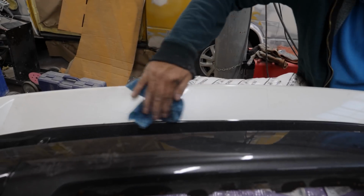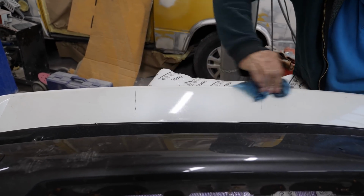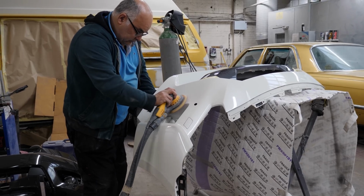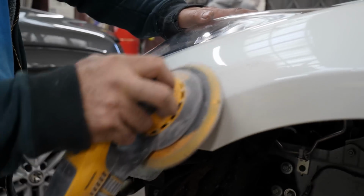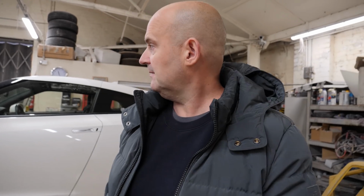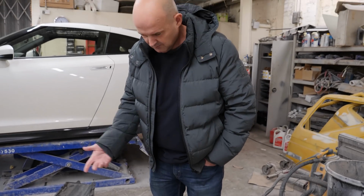Progress update, the front bumper's been panel wiped, sanded down, ready to be painted, needs masking up a bit more, and this one's been panel wiped now. This will get sanded down, then maybe it might go in there to get painted. I don't know. You reckon? Who knows? Forgot about the bonnet. The bonnet needs doing as well. That'll just stay on the car though, won't it? Yeah, not going to take it off.